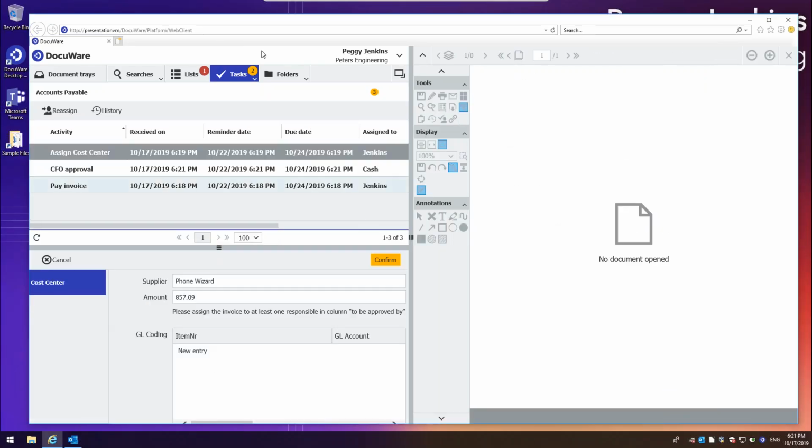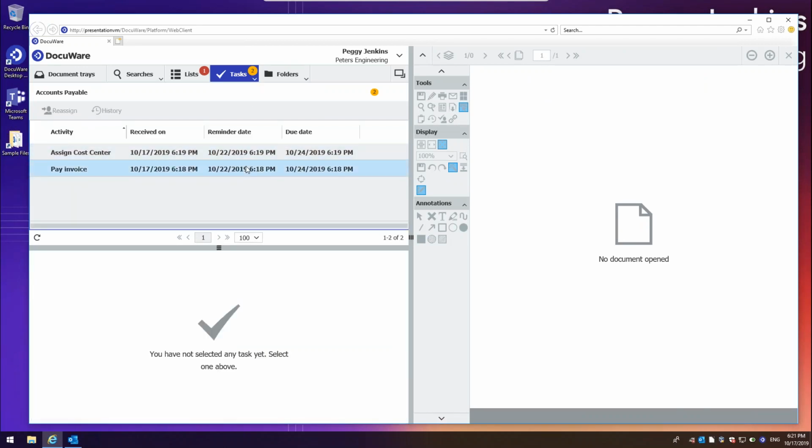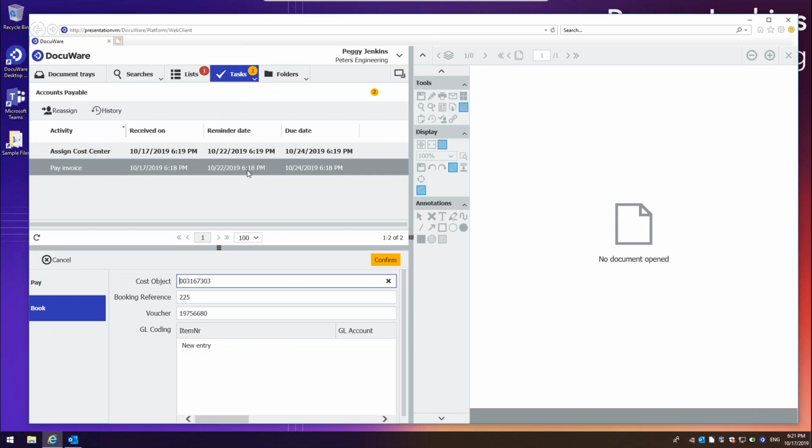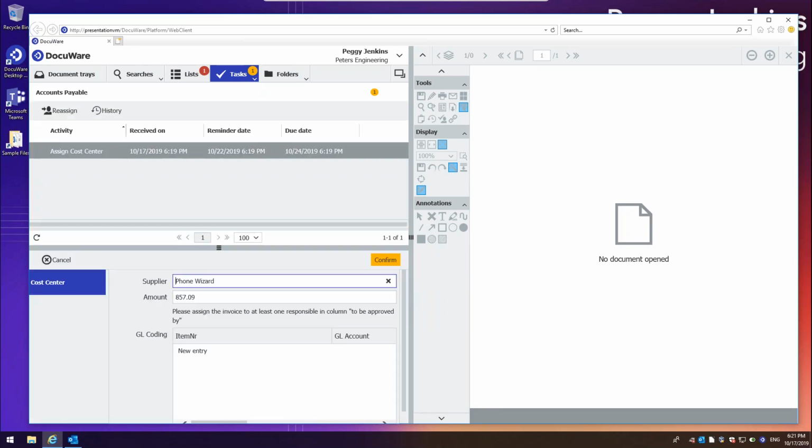So here is the document back here. It's back here for her to pay the invoice, and she's going to go ahead and pay that invoice. So she just clicks on confirm, and the document is paid. This one still has to be assigned. We're going to skip that one for now.